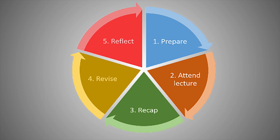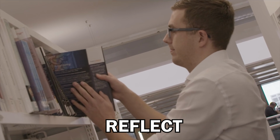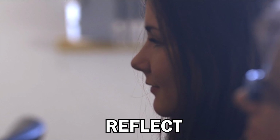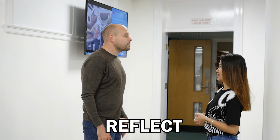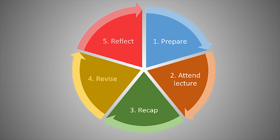At the end of your study, you may create quizzes and flashcards to reflect on what you have learned. You can find various sources online that allow you to create self-made quizzes and share them with your peers for collaborative learning. It is also important to reflect on your learning techniques from time to time. You may also find it useful to discuss your academic progress with your personal tutor.